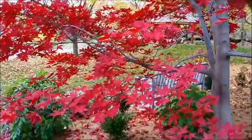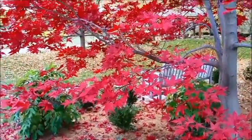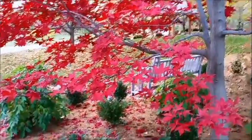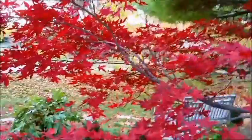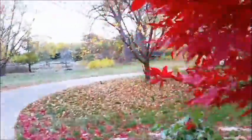There's a watercolor for you right there. Isn't that neat? With a park bench there. Red leaves and the trees. It's a little chilly to be sitting outside though. There's another gardener coming behind me.